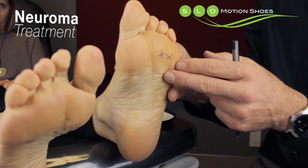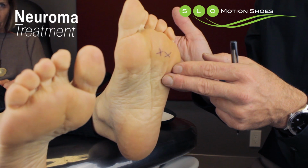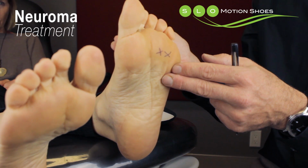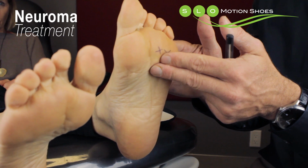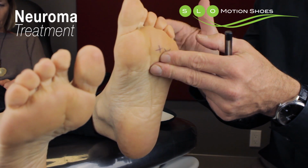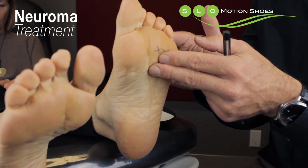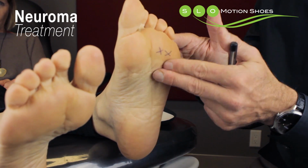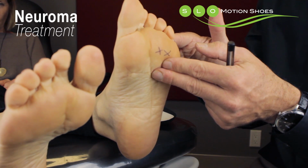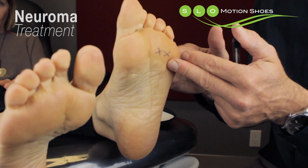Other forms of treatment for intermetatarsal neuroma are, in fact, anti-inflammatories, ice, oral anti-inflammatories, and cortisone. Cortisone generally is considered a gold standard of care to help decrease the inflammation of the nerve. If cortisone fails, oftentimes we'll use dilute alcohol injections to create scarring and create dysfunction to the nerve to help relieve pain. Outside of conservative measures, we also look at surgery as an option for people who have failed this.